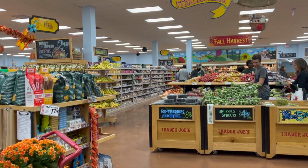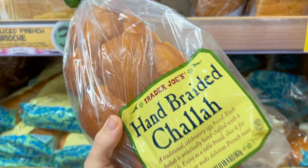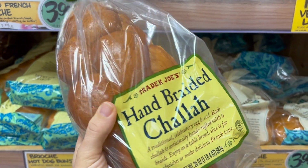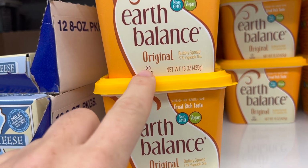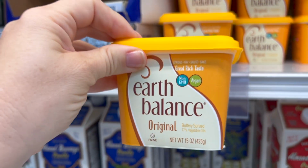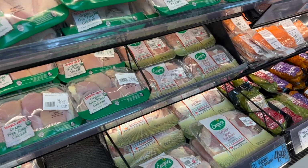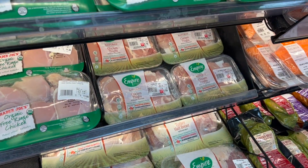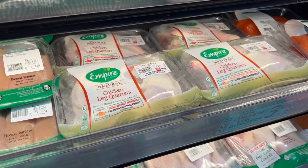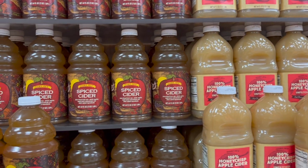Okay, here we are, Trader Joe's. Let's do this. Challah bread is first. It was actually almost stale from the day before, but that's fine, because you need stale bread for stuffing. Then I got vegan parve margarine, which is essential for making a lot of dairy recipes non-dairy. Then I also found some fried onions, which I'm going to put on top of some veggies, and then Trader Joe's has the Empire Kosher chicken, which is great. They have different varieties. I picked up a whole chicken and it was perfect.